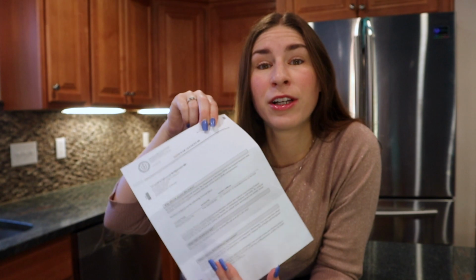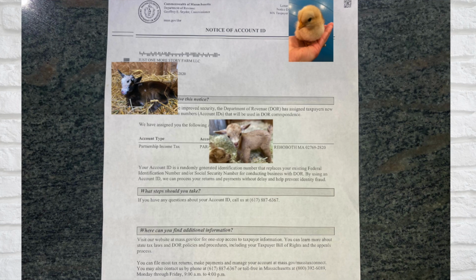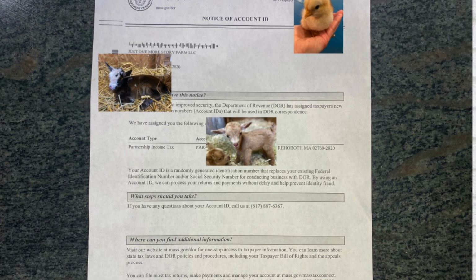And so it did really help having this letter ID, which was in the top corner here, that I was able to type into the application for my sales tax license. And so I'm glad I called first to do that. And so then once I got that letter, it actually got mailed to me and was here within 2 days. So it was a quick process.